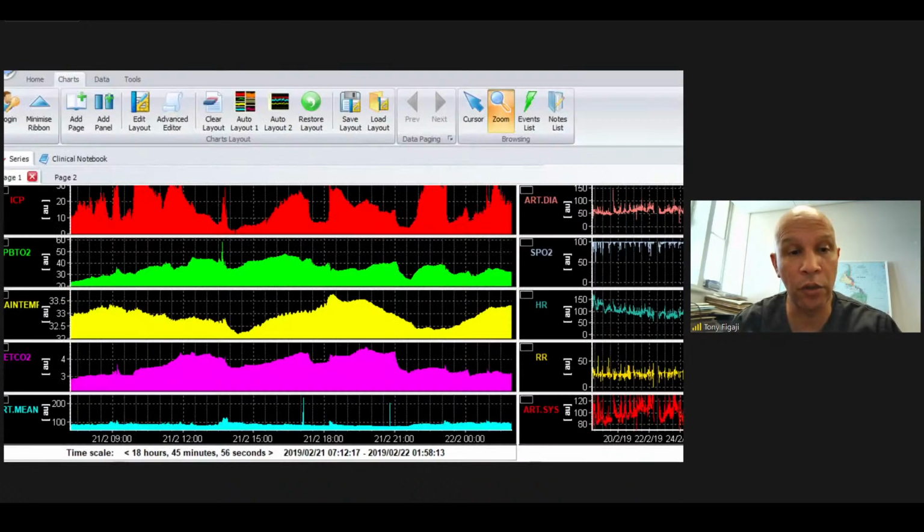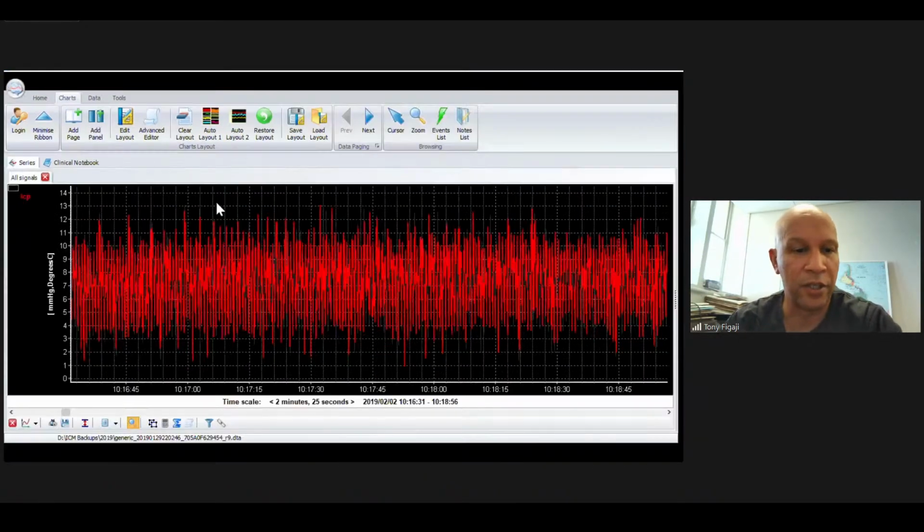And so first I wanted to start with the software. We use something called ICM Plus. It's software that was developed by some colleagues of ours in the Division of Neurosurgery at Cambridge University. They are physicists. They developed the program in the mid-90s, and they've been refining it ever since. It's a great program if you can get it. It collects high-frequency data, anywhere between 50 or 100 hertz. So it's really, really fine data collection. And this is what it looks like.